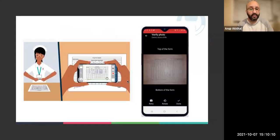We try to make things easier. We have a particular module that allows for taking a photo of paper forms. So the ubiquitous paper LMIS forms, you don't necessarily need to change training. You can just take a photo of that form, and we have a pretty reliable way of bringing in those data to the cloud with an opportunity to validate the numbers as they're going up. Next slide, please.